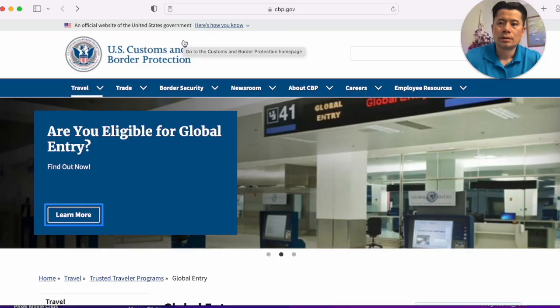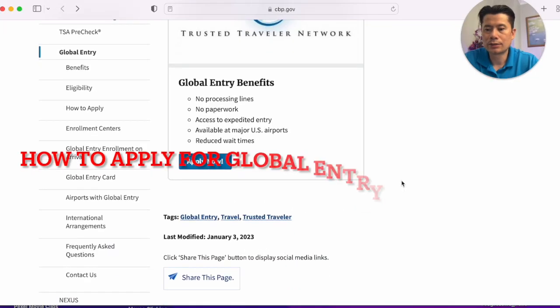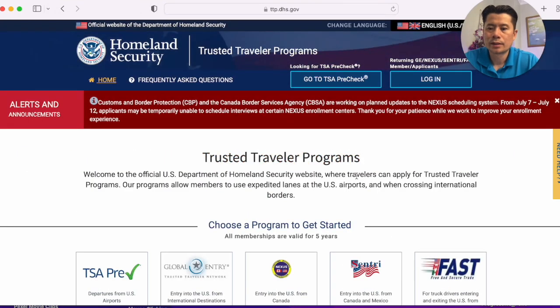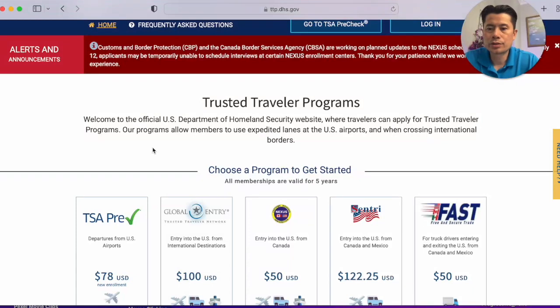Okay, let's get started. All right, let's get started here. We're going to apply for a Global Entry card. Let's apply now. And we're going to choose a program to get started.